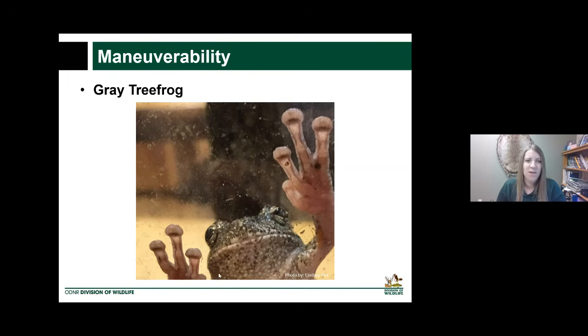Another one of my personal favorites is a gray tree frog. They have special pads in their feet that give them the ability to crawl up surfaces that are impassable to many other animals. This was a picture that I took last year at a presentation about tree frogs. This frog was climbing up the side of a clear plastic container, so I was able to get a picture basically from his underside while it was climbing.